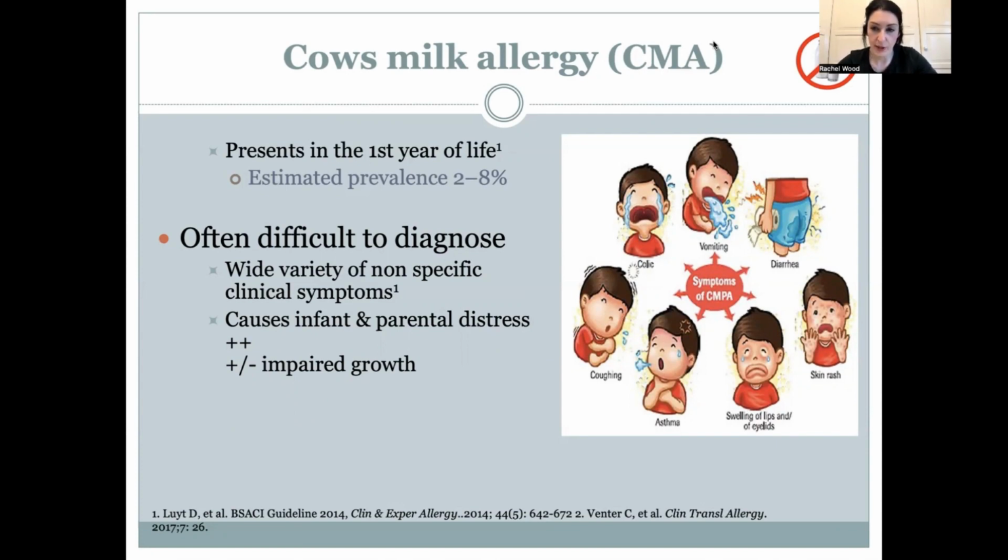It is often difficult to diagnose, particularly the delayed non-IgE allergies, because there's a wide variety of non-specific symptoms. And often they may have these symptoms that parents perceive as being normal until somebody assesses the full range of the infant symptoms to actually consider whether it's a milk allergy. It's often the non-IgE delayed allergies that have the most frequent GP visits and health visits to assess symptoms before they actually get a diagnosis. And this can cause a lot of infant and parental distress and anxiety, to the point where it starts affecting growth.